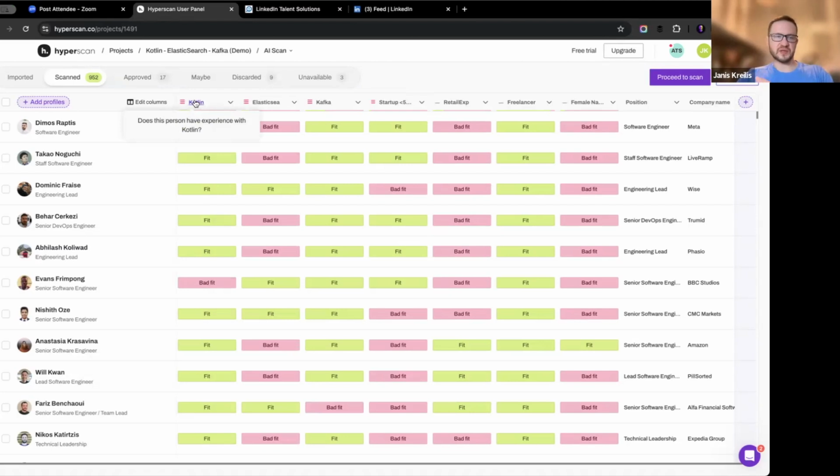Some are easy must-haves, like do they have experience with Kotlin, Elasticsearch, Kafka? But there's more, like have they held a leadership position at a startup with under 50 people for at least 3 years? These kinds of compound questions. Industry experience: do they have experience with any retailer or retail company?